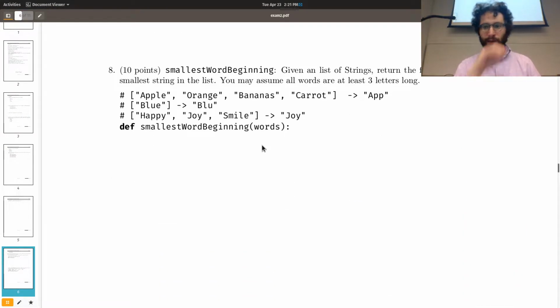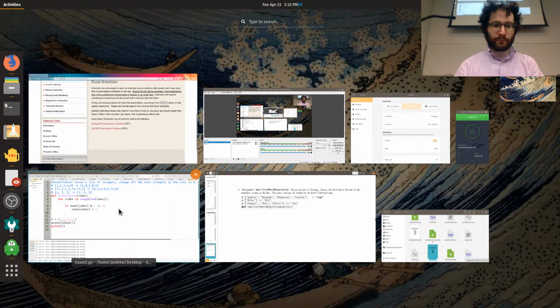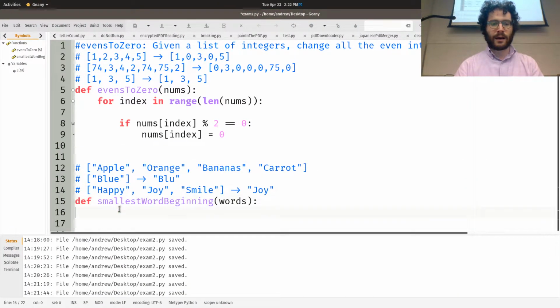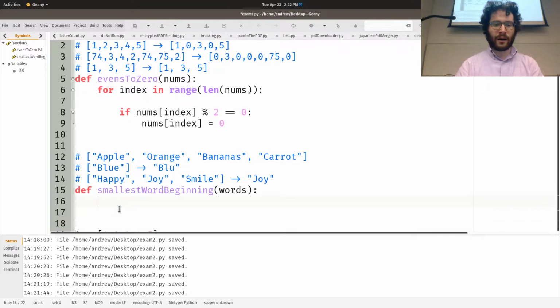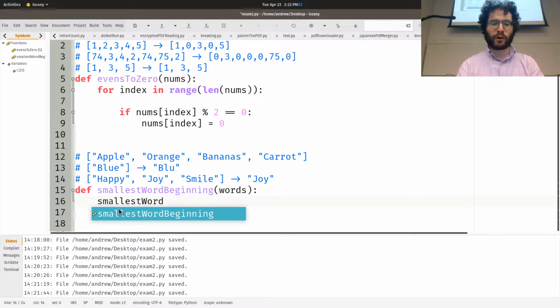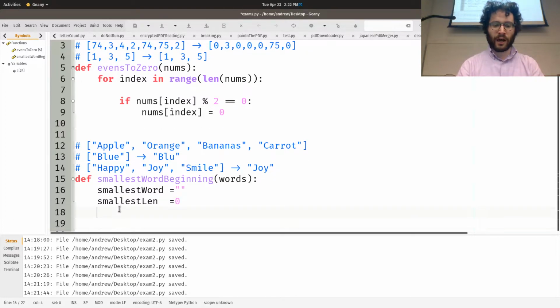This one was a bit trickier for students, smallest word beginning. But overall, it's not too different than the find min or find max that we already had, which is as follows. So what we needed was 2 variables, smallest word, whatever the smallest word, and let's just go ahead and say it's an empty string, and then smallest word len, which I might just shorten and call smallest len, is equal to 0. And so here we can just use a regular for loop, for word in words.